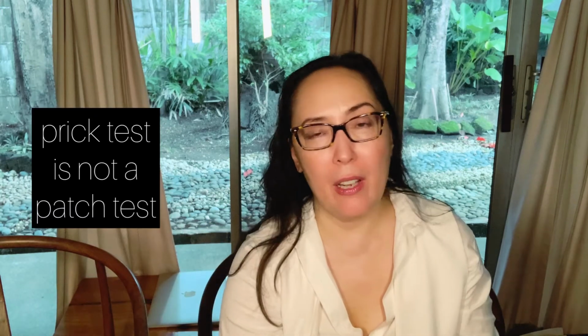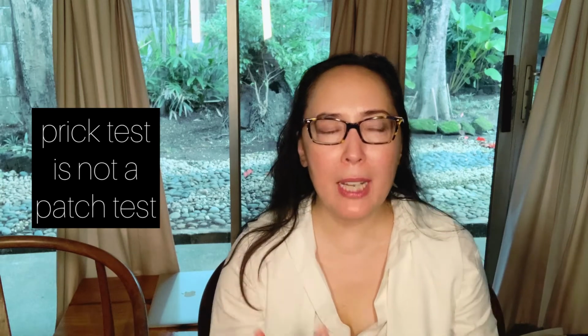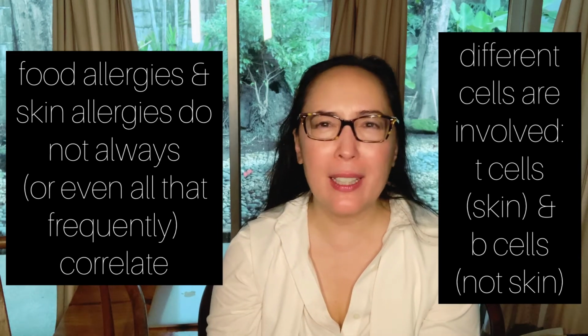Our first question is, my patch test said I'm allergic to sunflower, so should I not consume it either? Food allergies are determined by a prick test, usually on your arm, and that's for food, dander, dust mites and stuff. A skin allergy is determined by a patch test, which is stuck on your back. The two don't always correlate so perfectly. Sometimes they do, but they don't as often as you would think.